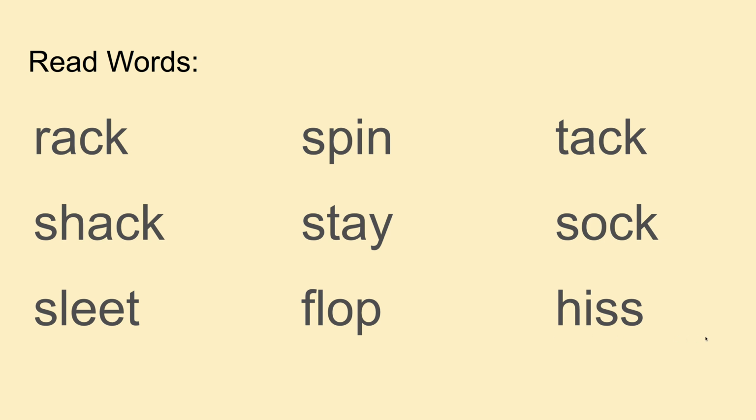Great job, first graders. So now we're going to go ahead and read some sight words. Remember, sight words should be read very quickly without sounding out. So I'm just going to flip through the slides. If you do need to pause, you absolutely may. But remember, we want to be reading these words with automaticity, which means very quickly without sounding out. Here we go.